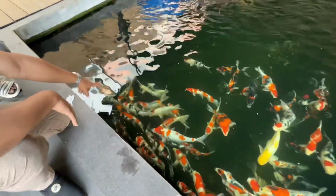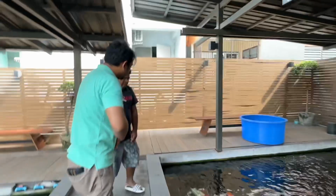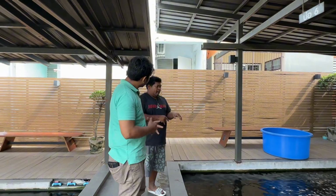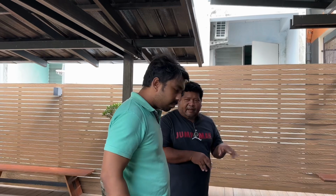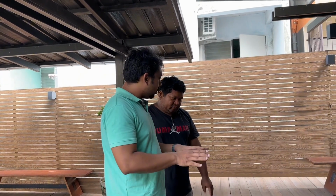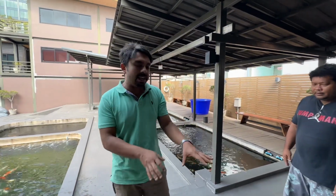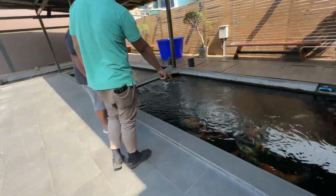It's not just the name, different quality and color patterns make the fish different. How much would be the price of this fish? The price is between 15,000 to 25,000 baht around. Okay guys, so this fish costs 15,000 to 25,000 depending on the variety and the quality you choose. Here we also have some good fish.